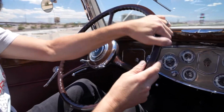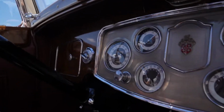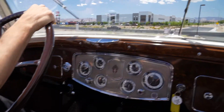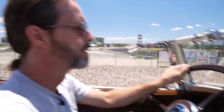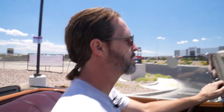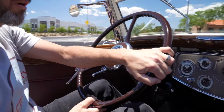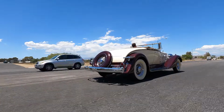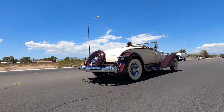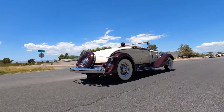Obviously, there's no power steering in a car like this, but while you're driving, it turns wonderfully. Okay, I'm still in first gear. My foot's on the brake. And off we go again. Foot on the gas, first gear, and we're gonna get all the way to the third this time around. Just first. Second. Just beautiful. And third.